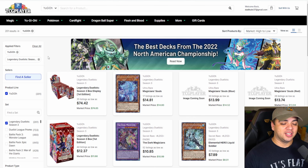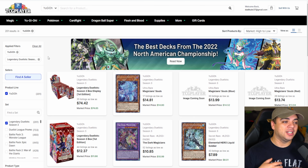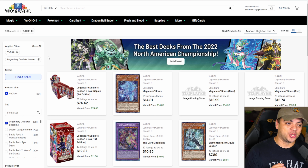All right. I just wanted to go over all that because I think it's really important and really cool. The ability to add programmable field centers to a phone is super awesome. I think it's the next level for every single Yu-Gi-Oh! player.